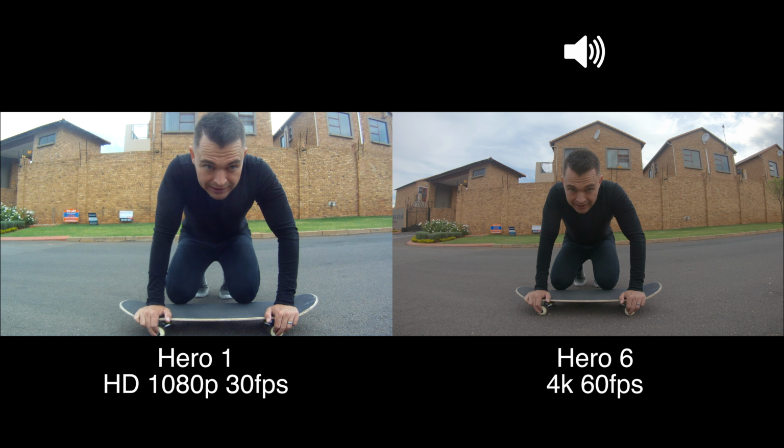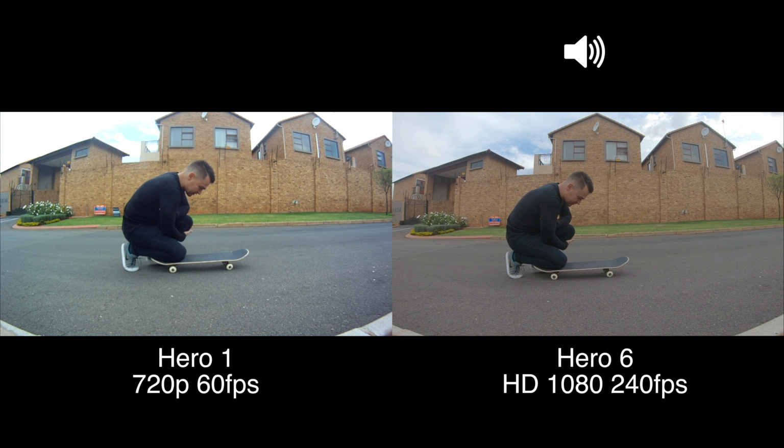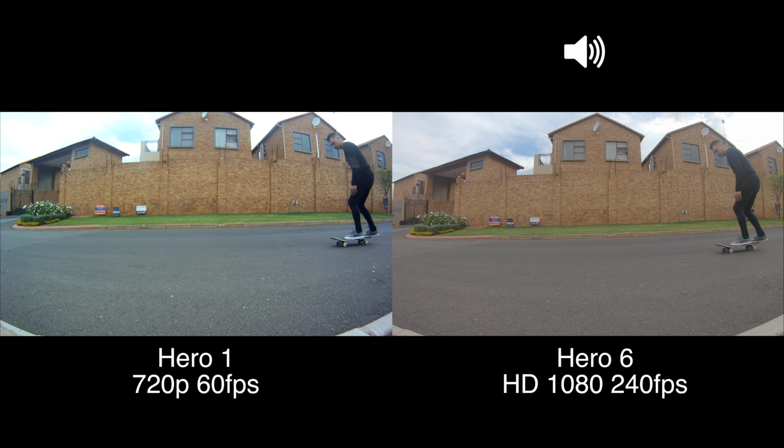Now for the ultimate slow-mo test. So the Hero 1 is 720p at 60 frames per second. It's going to look very choppy when this one happens. It's going to be compared to the Hero 6, and that is filming in HD at 240 frames per second. Let's do this. Okay, so here it's slowed down.